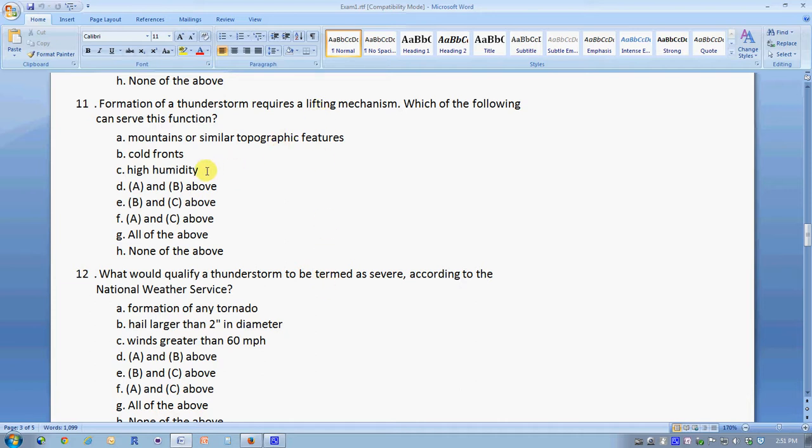High humidity, on the other hand, doesn't change the density of air enough to cause lifting. It changes it, but only a small amount. And high humidity doesn't physically lift air masses either. So C is out, and the appropriate answers for this question are A and B. So the answer to select is D.